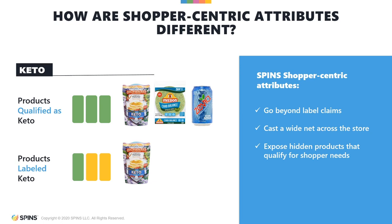And frankly, discovering them takes time. It takes basic nutrition knowledge and dreadful math in order to calculate net carbs. And herein lies the real value of our shopper-centric keto attribute. Not only will your shoppers still see the obviously keto Birch Benders pancake mix, but they'll also get to see that those Mission tortillas and that can of Zevia are also keto friendly. They show up because this shopper-centric keto attribute is specifically designed to light up all low net carb products across the entire store, so as to make visible or discoverable any and all products eligible to keto shoppers.